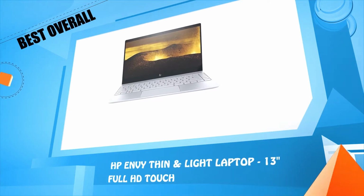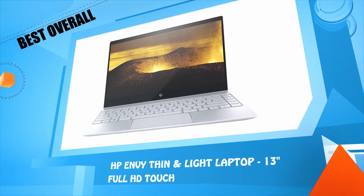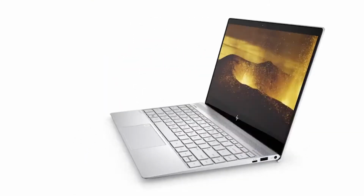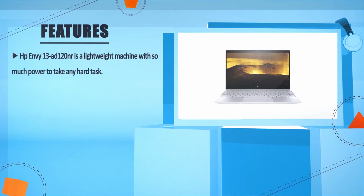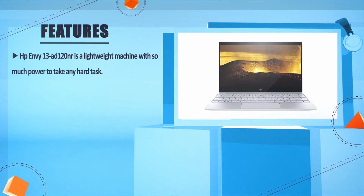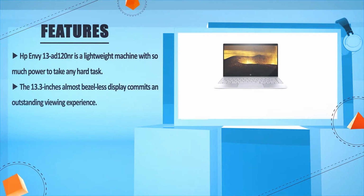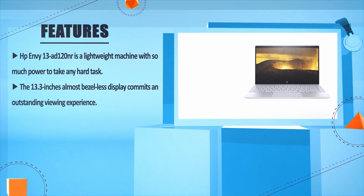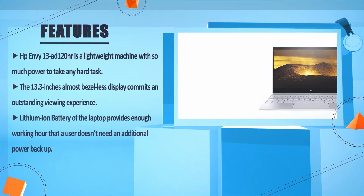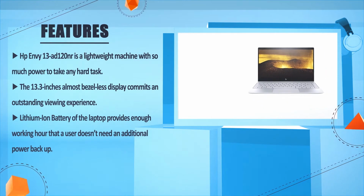HP Envy Thin and Light Laptop 13 inches Full HD Touch. HP Envy 13 at 120 Nia is a lightweight machine with so much power to take any hard task. The 13.3 inches almost bezel-less display commits an outstanding viewing experience. Lithium-ion battery of the laptop provides enough working hours that a user doesn't need an additional power backup.